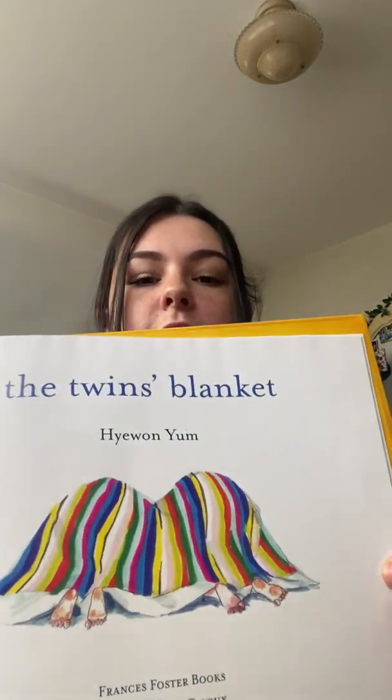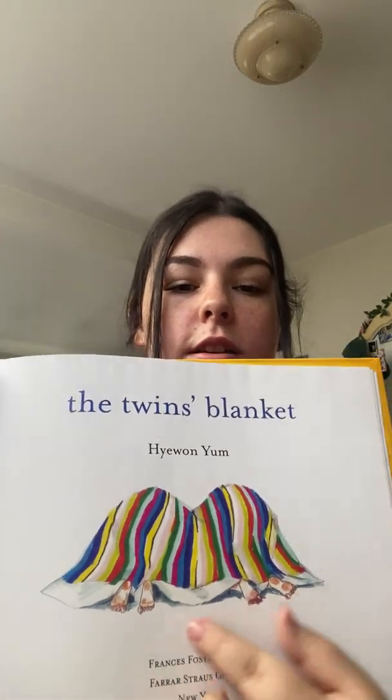Ooh, that's a pretty color. Look at the little twins. They're hiding under the blanket. Can you see their little toes?